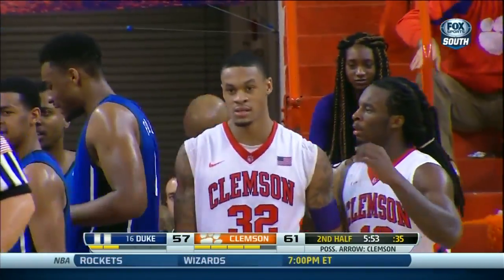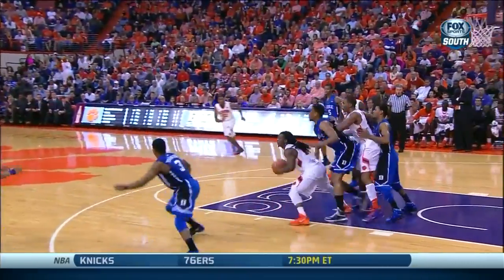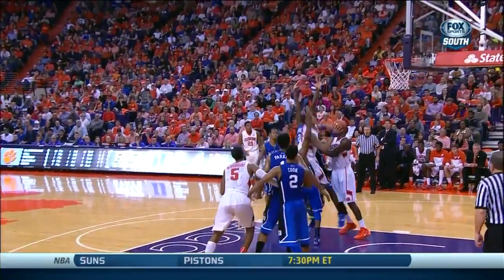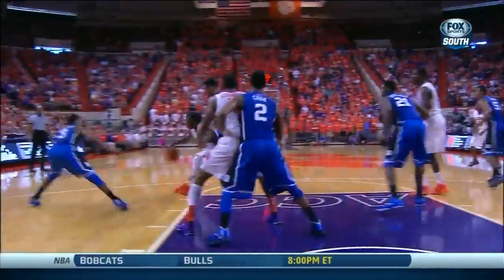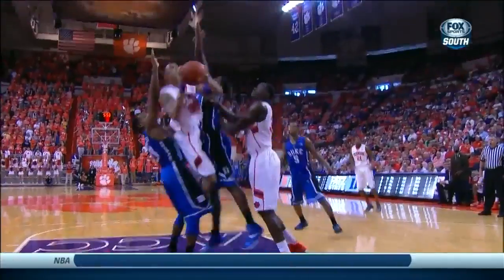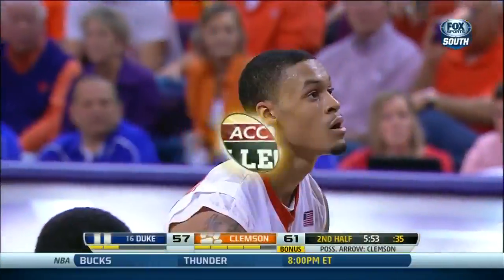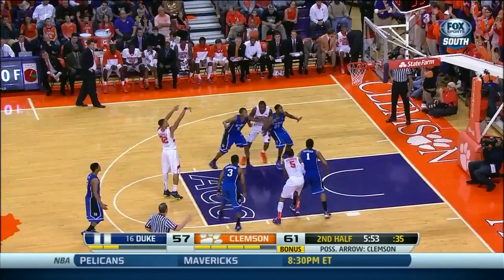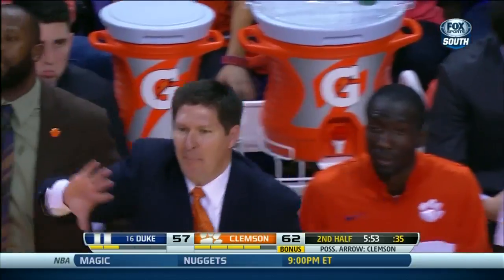21 now for McDaniels. Thornton, his fourth. Yeah, good square up. Again, the pump fake and the jump stop getting in, just so difficult to defend when you can do all facets of the game. Clemson, though, just 9 of 17 at the line. McDaniels makes that one go. He is 7 of 8 now at the stripe.